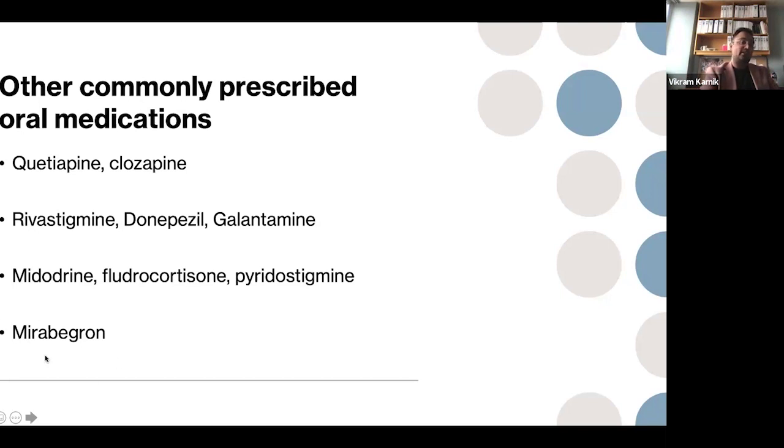The last medicine here is called mirabegron, and this is a medication that we use for bladder symptoms. Sometimes people with Parkinson's disease can have urgency and frequency of urination, meaning they're peeing all the time. Urgency meaning when they gotta go really, really fast and right away, otherwise they're worried about losing control. And then, of course, incontinence can sometimes happen as well.